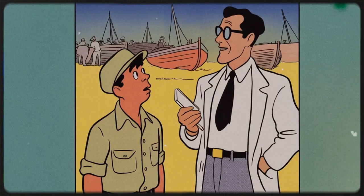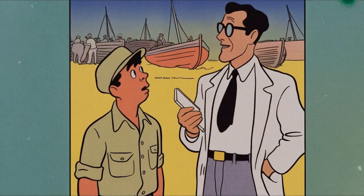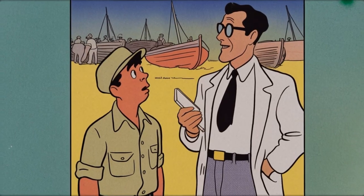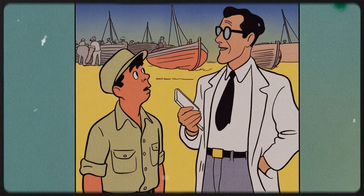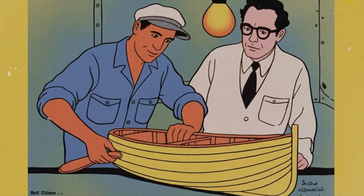Green had no background in chemistry, no experience with military contracts, and no knowledge of radar technology. His expertise lay in traditional boat-building methods passed down through generations of New England craftsmen. Everything changed when Green received an unexpected visit from Dr. Dicke in April 1944.